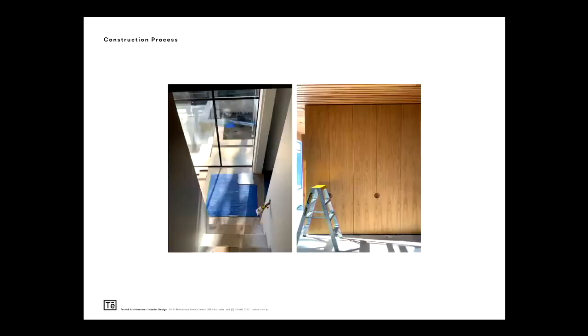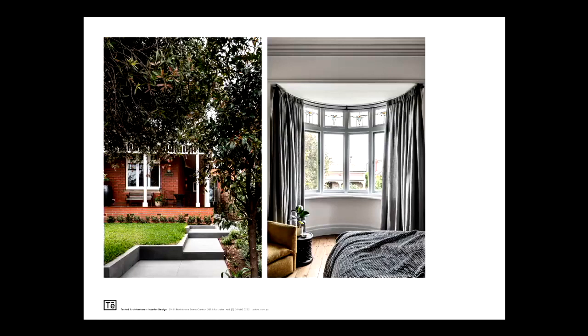And during the later stages of the build, it was great to see the intent of that dancing light across the floors and the joinery really come to fruition. So the final shots, that's the landscaped entry with the restored facade, concealing that extension beyond to the rear. And on the right is the bedroom restored to its former glory. We really did take a light touch on these spaces, with new paint finishes and repaired plaster and furnishings.